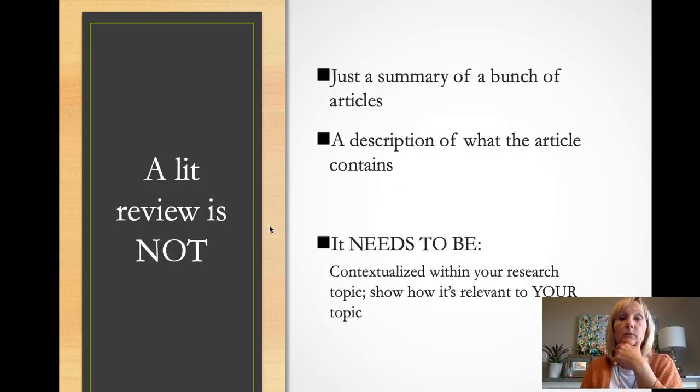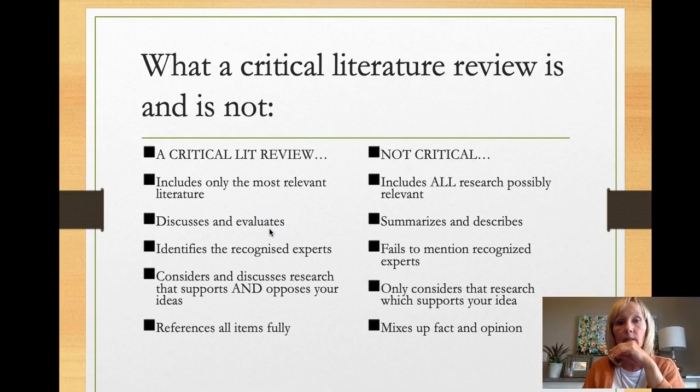It is not just a summary of a bunch of articles. The main thing that you need to present in your literature review is a thematic look or representation of the topic. It's not an annotated bibliography, which is a listing and a summary of different articles. But within the context of your topic, you're going to be using those articles as arguments or points of discussion or points of information about the topic. And I will give you an example in a minute.